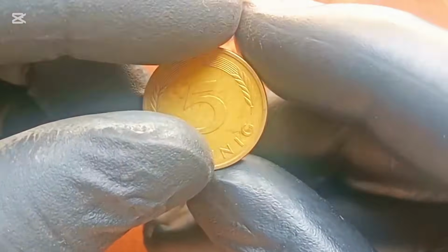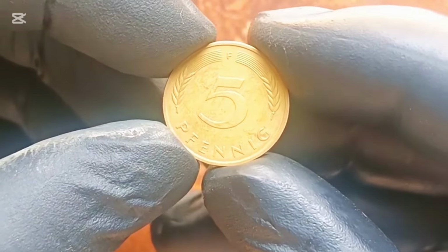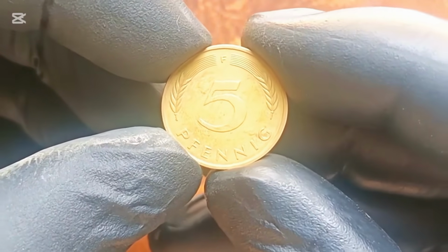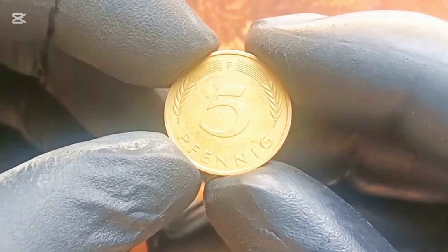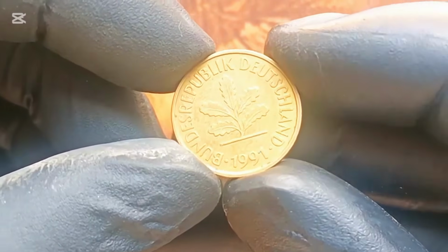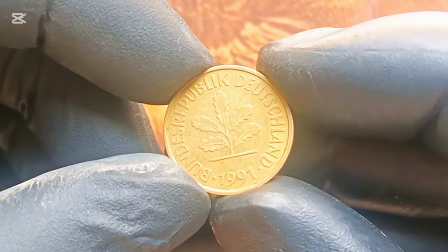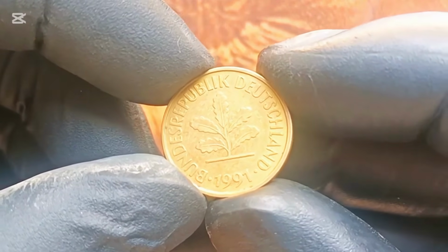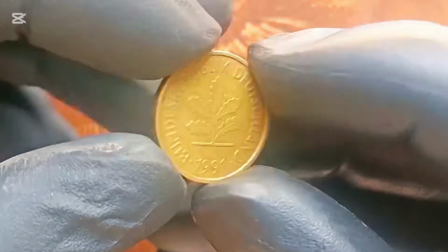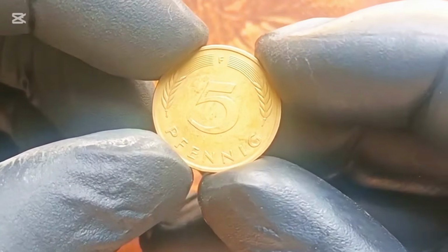At the time of production, these coins were likely not intended to enter circulation. Yet somehow, a tiny number of them slipped past quality control and found their way into pockets, purses, and drawers, blending in unnoticed. Years later, when the euro replaced the Deutsche Mark, many people turned in their old coins without realizing they might have been holding something priceless. But a few collectors and sharp-eyed hobbyists began discovering these special pieces.